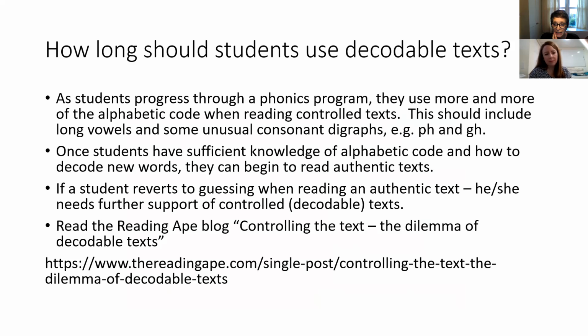Absolutely. There was recently an interesting article about this I wanted to mention if anybody's interested in reading about this. There's a really good blog called The Reading Ape. Excellent. And there's one specifically recently about controlling the text, the dilemma of decodable text. When do you actually stop controlling the reading of the children and let them fly? And I've got the details of that blog post if anybody's interested in reading more about this. Great.